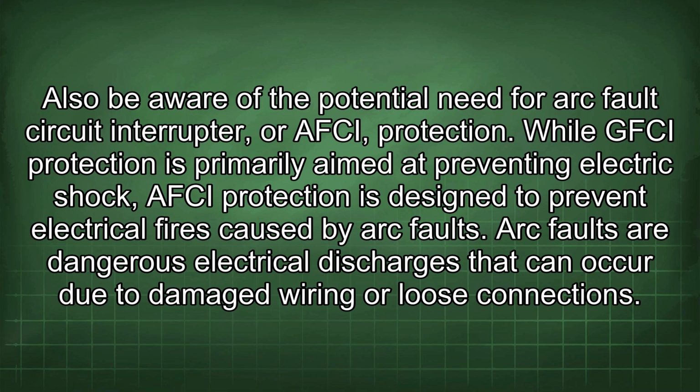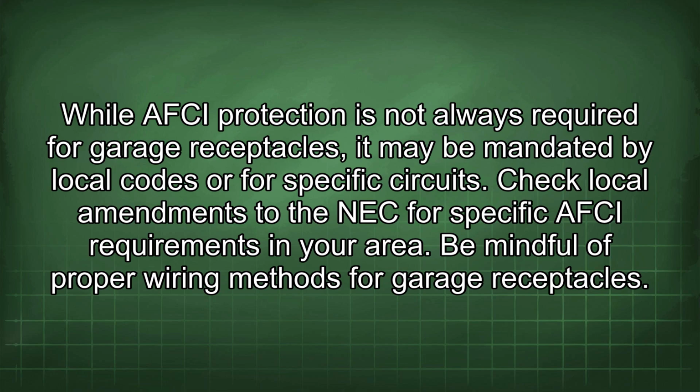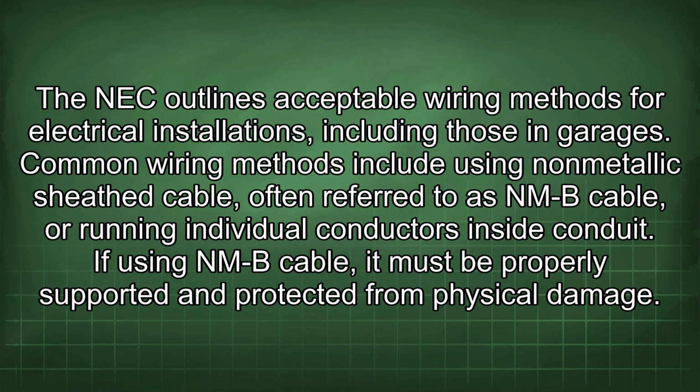Arc faults are dangerous electrical discharges that could occur due to damaged wiring or loose connections. While GFCI protection is not always required for garage receptacles, it may be mandated by local codes or for specific circuits. Check local amendments to the NEC for specific requirements in your area. Be mindful of proper wiring methods for garage receptacles. The NEC outlines acceptable wiring methods for electrical installations, including those in garages.